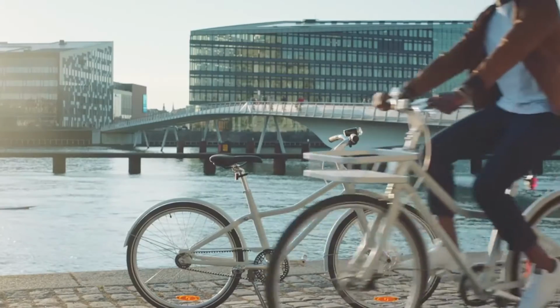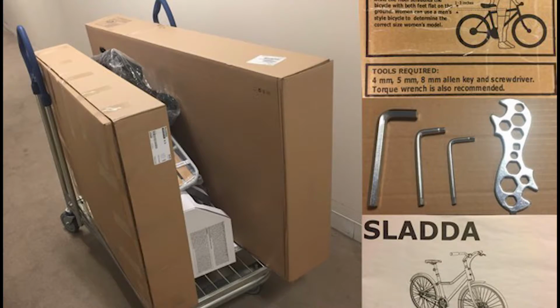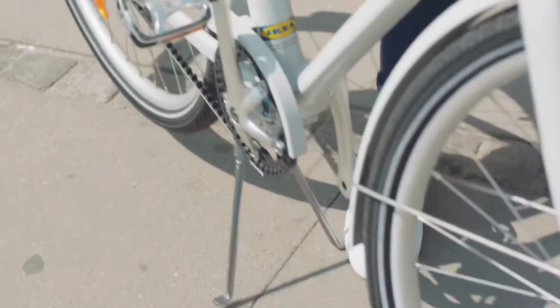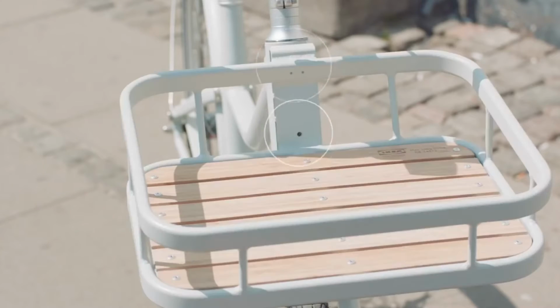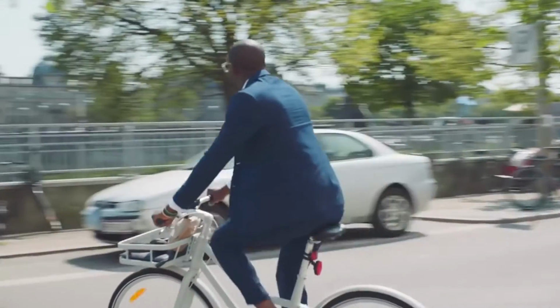IKEA has recently started selling its own bicycle called the Sladda that is shipped directly to you for you to assemble. A non-traditional supplier can offer some creative ideas that will appeal to the specific market. The bike is said to offer a utility-focused urban commuter ride.